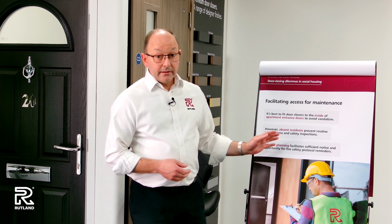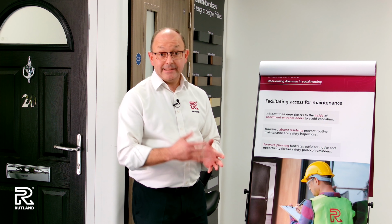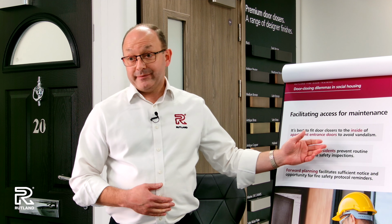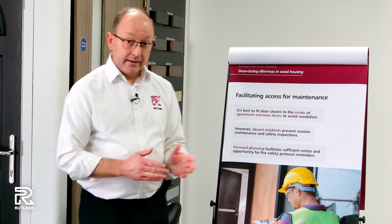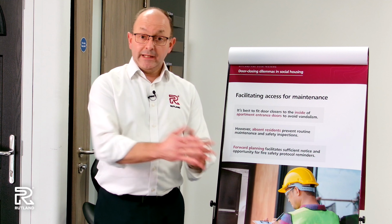So door closers fitted on the communal corridor side provide easy access for inspection, but they are susceptible to vandalism or being disconnected by members of the public, so this is not generally recommended. To prevent vandalism or unwanted disconnection, we would recommend concealed overhead closers or closers fitted on the interior side of the door. But this does then necessitate access for maintenance. Our best recommendation here is simply forward planning and really good communication.